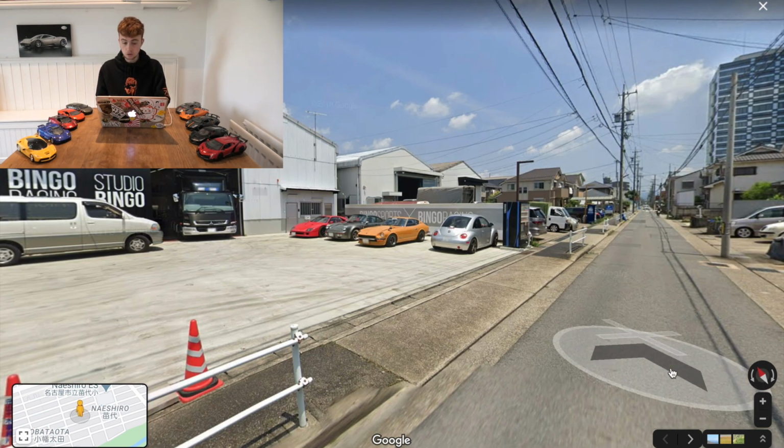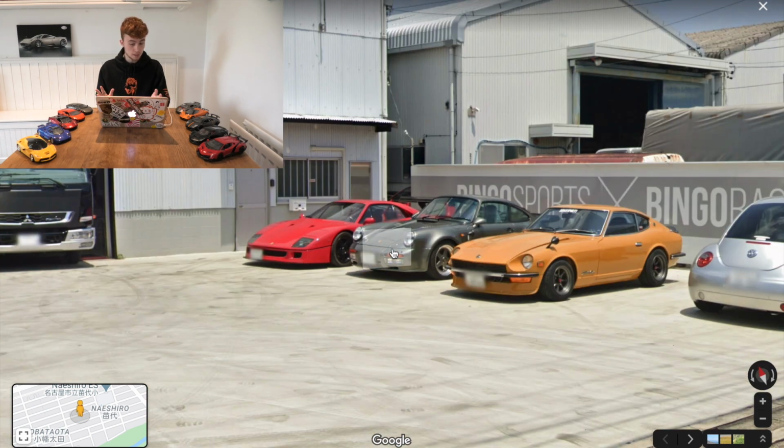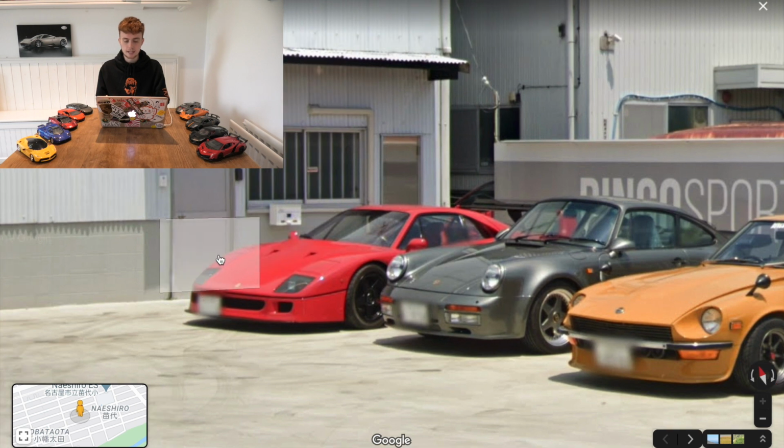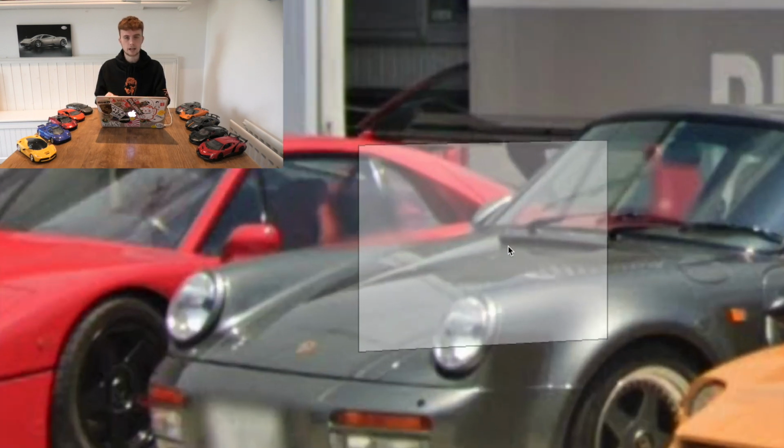With my luck, Google Maps was actually pretty good. I was in luck, and here is the F40, one of the most iconic cars, with awesome black wheels. I do prefer silver, but I don't know why, when I'm in Japan they look sick with black wheels, and when you say Japan, you know they're not going to be stock. Hence why I'm going to carry on.